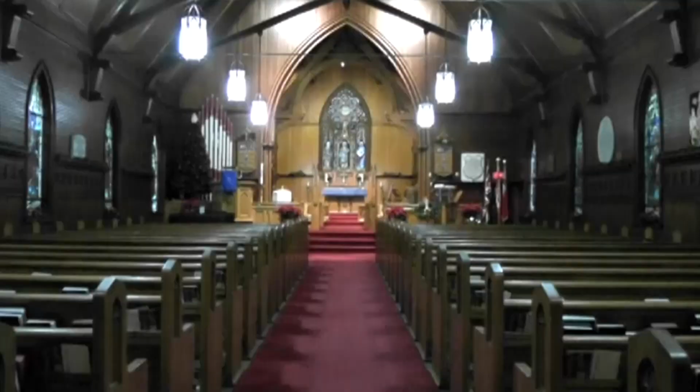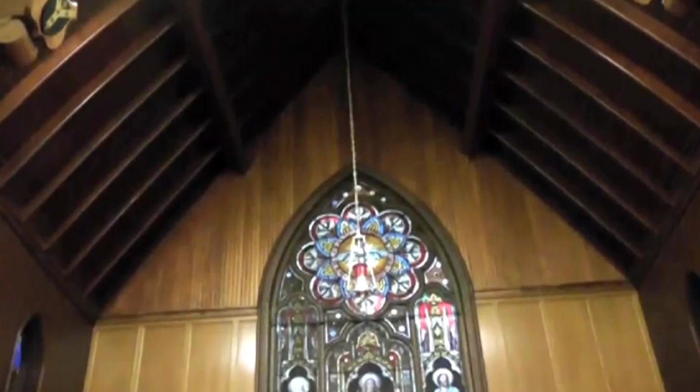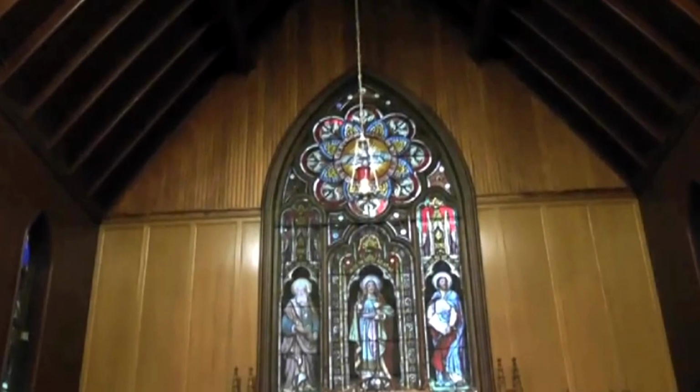St. Luke's Church is actually on the same street that I live on, and it's the oldest church in the city. Going back to Joseph Brant, it was his daughter Elizabeth who donated some of the land he had received from the crown to build this church in 1834.